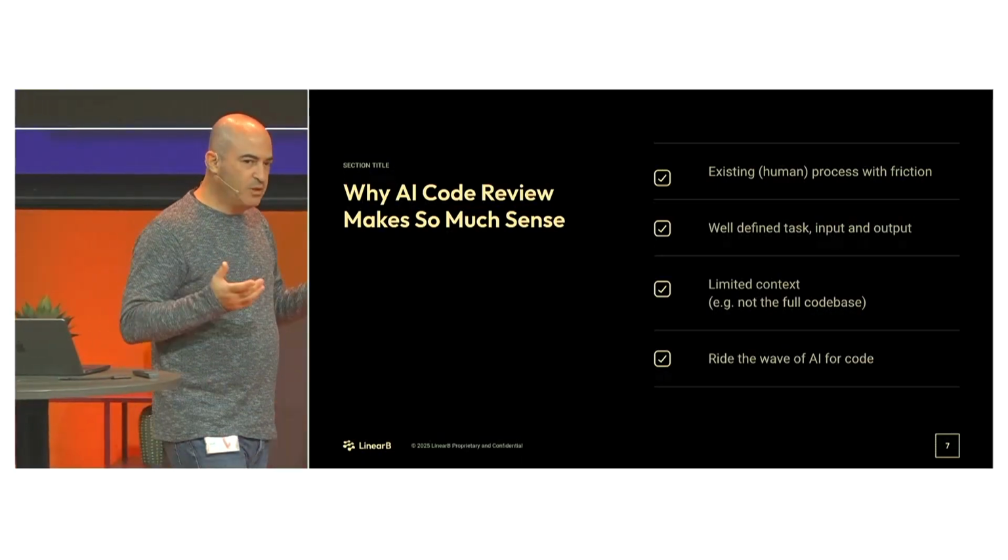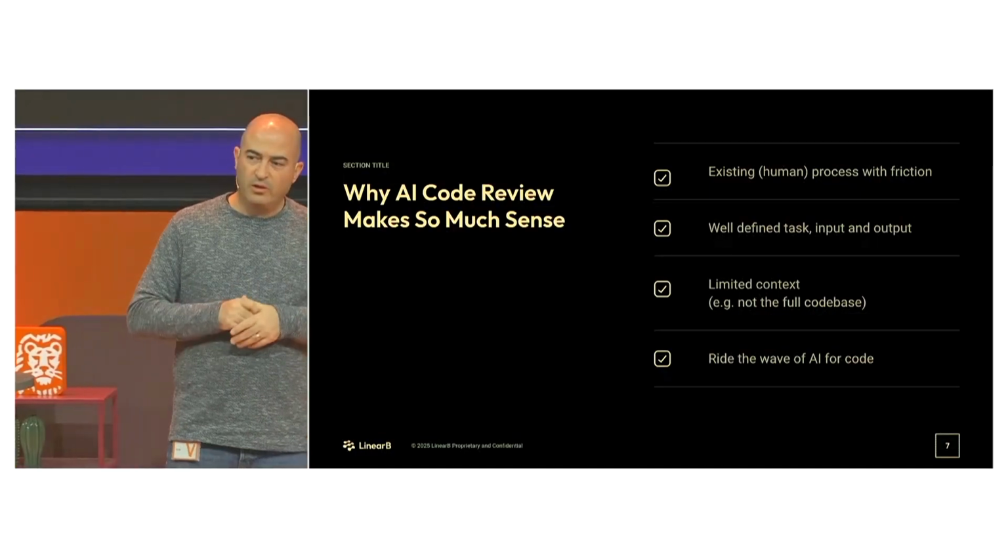The context is pretty limited, right? I'm not asking you to look at all my code base and tell me what's wrong, find all the problems. It's about this change. Now, is this change okay, or is it a good one? What is missing? Again, these are all characteristics which help us get more consistent and good results from AI.